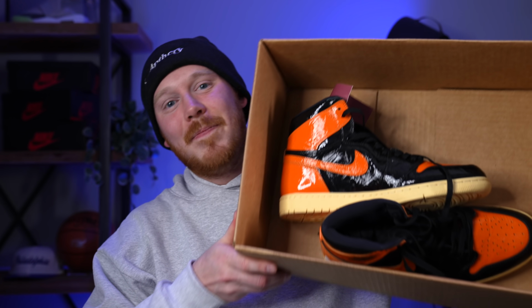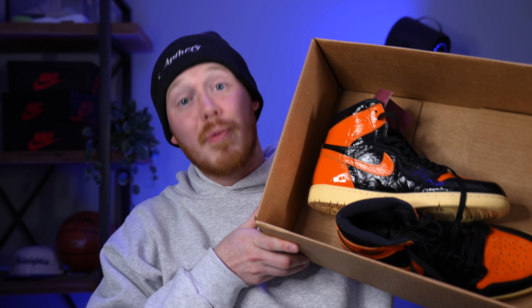Turns out they are fake, and so I got them back. But it makes it even harder because I spent some money on these to actually give them new laces and stuff like that. So you might already know what these are just off of that hint, but here they are: the Air Jordan 1 Shattered Backboard 3.0s.